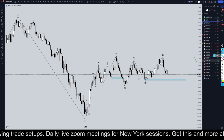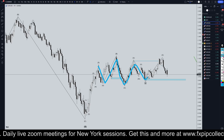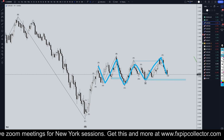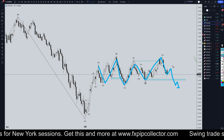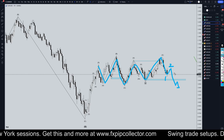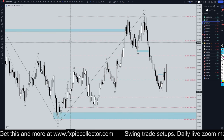On the weekly time frame, like I've been saying, it's most likely a double three pattern, 3 waves down, 3 waves up. Probably still going to lead to 5 waves down like this. So most likely we're still going to get that bigger pullback for the bigger wave 2 that we've been waiting for. So let's take it down to the daily time frame.